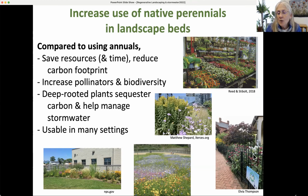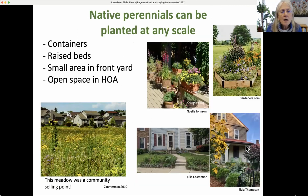This is the former headquarters of Annapolis Green down in Annapolis, and Elvia Thompson, who has now retired, but was the head of that for a long time, planted this beautiful pollinator garden around their building, and there was no lawn at all. So, a very small lot, so it was not that hard to fill it up, but still, it was really a nice touch down in downtown Annapolis.